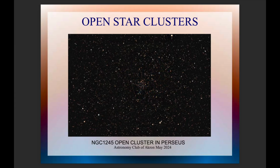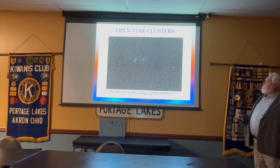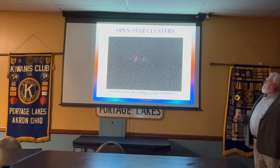Another open cluster. Open clusters are characteristically made of different stars, different ages of stars. They just happen to be in the same region, and they're gravitationally linked. But they're not all the same age or the same color or the same brightness or the same size. And the more variety you have in age and size and color, the prettier they are. That's why this double cluster, NGC 869 and 884, is a real attractive object, and one that we frequently try to show the public because it's just so darn pretty. We get a nice variety of colors and brightnesses.